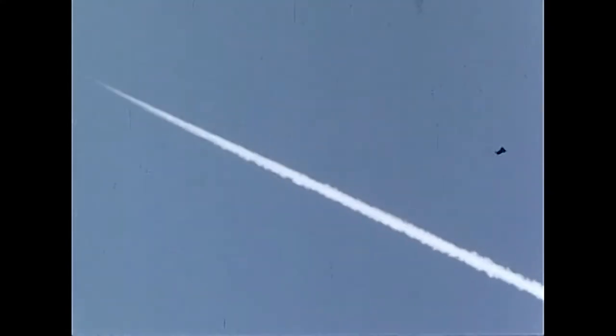With the new engine loafing at idle, the plane could go to four times the speed of sound. So the speed brakes are open to stay close to Mach 2.